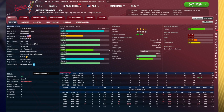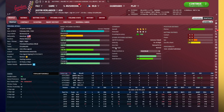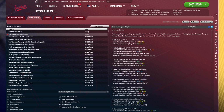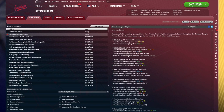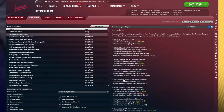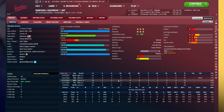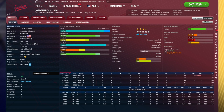Oh, Justin Verlander's ratings took a little tumble. That's not encouraging. We're going to have to take a look at him and his statistics so far, but I still think he's a $10 million pitcher. Worst case scenario, we just write him off all year and then just decline his option in the offseason. Shriver's ratings going up is good. He's definitely a guy I'd rather have stick with the team. Drew Rasmussen's ratings going up are also good news. Marshall Kasowski's stuff rating going up, which is not really what we needed to see from him, but it doesn't hurt. Jordan Hicks kind of going up, kind of going down.